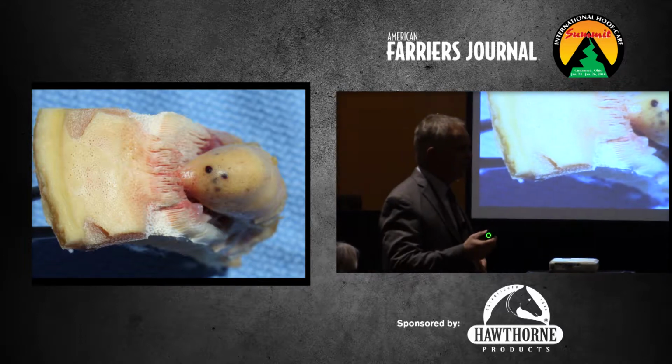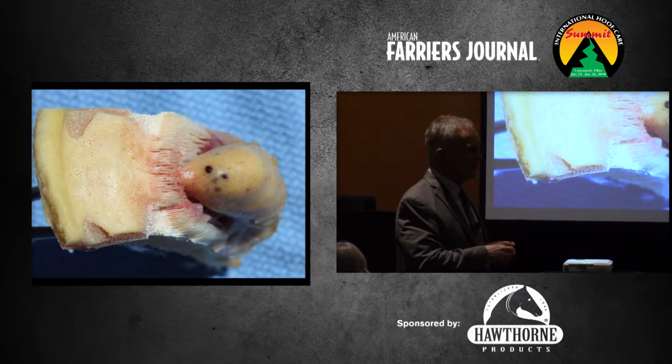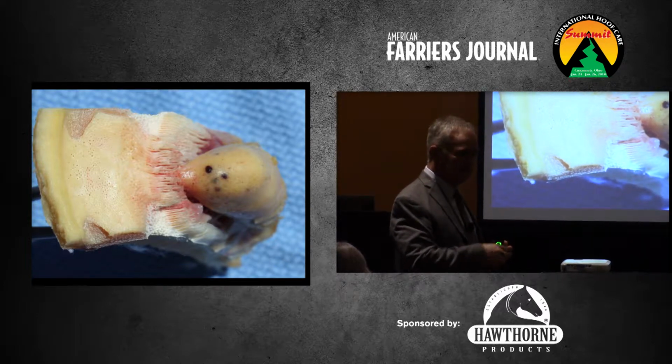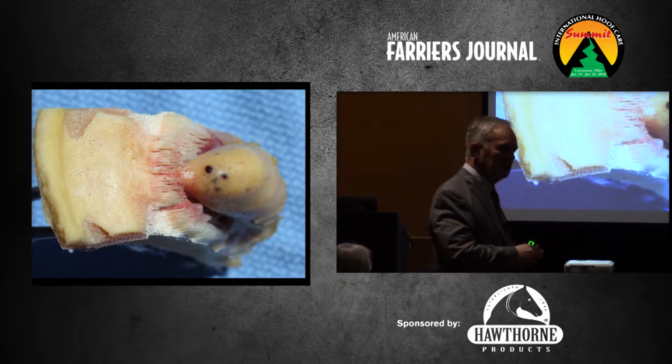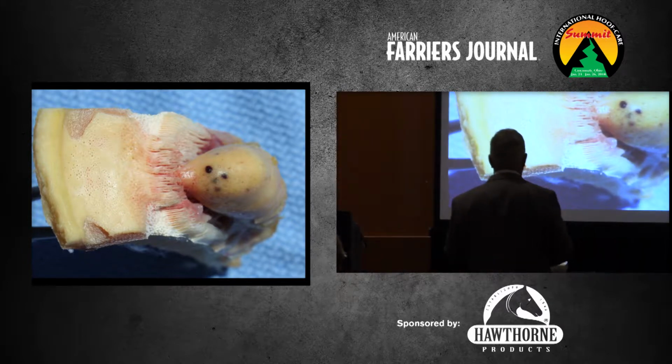The question was, why doesn't the coffin bone fill in? I don't know exactly, but I guess there's no real stimulus for it to do that. Like if it was fractured, it would heal, but to reconform, no. Good question.